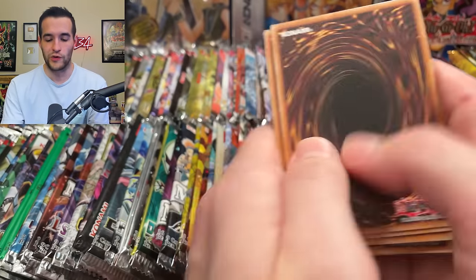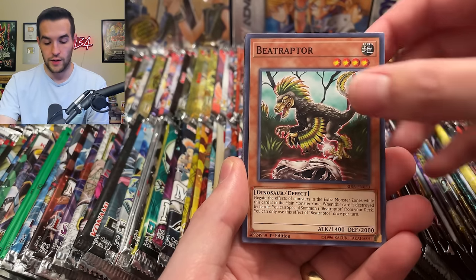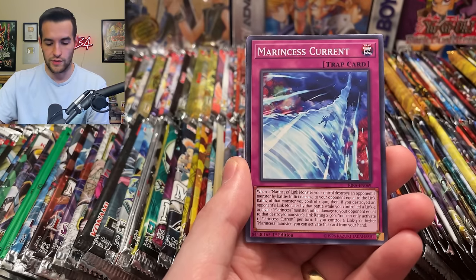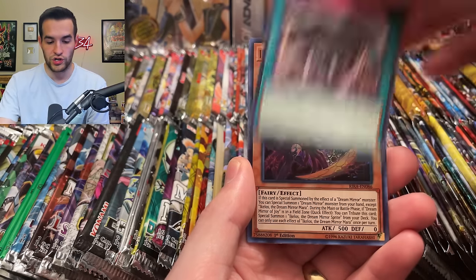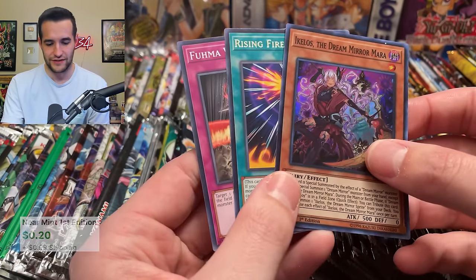One, two, three. Let's do three this time, because I ruined it last time. Reptilian Lamia. We've got the Beat Raptor. Okay, pretty cool. I got a super later at some point. I don't remember which one. Yosinji Swordstain. We've got the Marincest Current. Samurai Onslaught, the Osinji Wind Worship, The Ikalos, the Dream Mirror, Mara. Okay, so he was actually 5 from the back. Interesting. So no Starlight there.